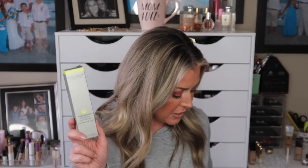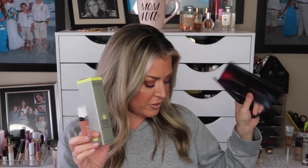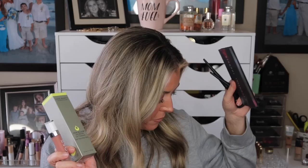If we're looking at our Boxycharm, I will definitely be using the Juice Beauty. I've already used the lipstick. I've used the brushes. And I've used the Celestial Thunder palette. The only thing I won't be using is the masks in here. So obviously that way there's more.